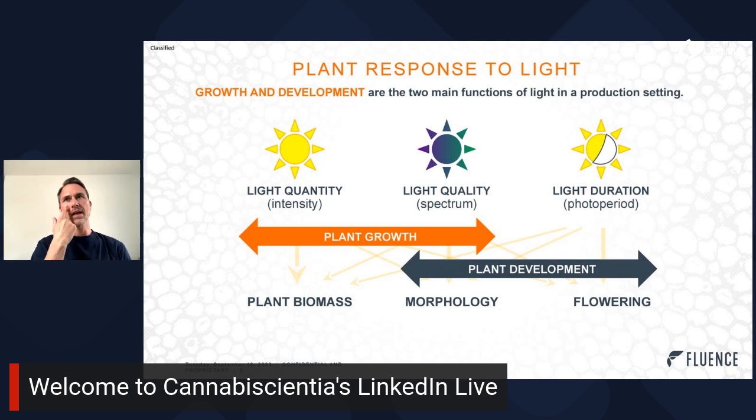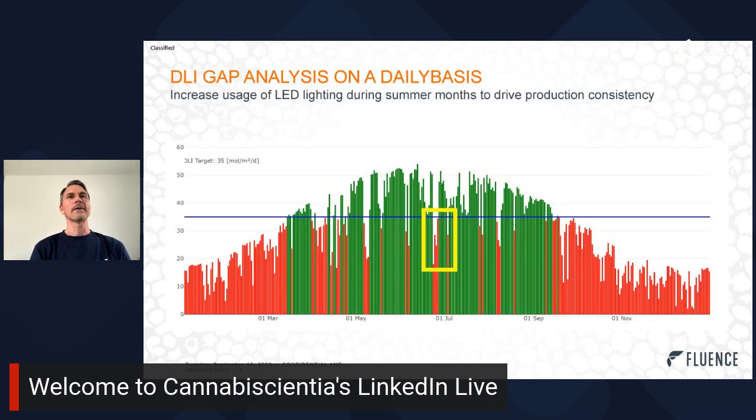So if we look at the next slide, we can understand how light is distributed in a greenhouse, for instance, over the course of a year. You see here a daily chart where every bar represents the light dose of a specific day throughout the year. And if we look at the blue line, which could be our target in lighting, we would like to see this amount of light every day in the year.